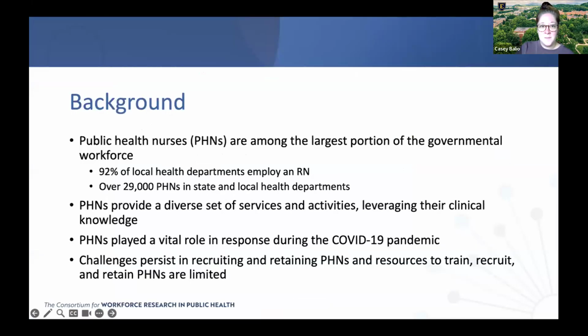So for the background, Betty and Paula already went into a lot of the detail around what public health nurses are and the vital role that they play in our communities and within their agencies. So we'll go through this relatively briefly. But PHNs are one of the largest public health occupations in the field, with more than 90% of local health departments employing at least one RN and nearly 30,000 public health nurses across the country from some measures.